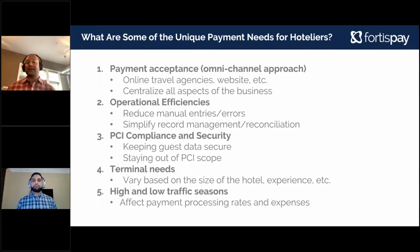Stuff like PCI. PCI has to be there because it's actually a protection for the merchant, because if there's a breach and they're not PCI compliant, well, now you're talking about liability and all that, and who wants to get into that? Yeah, which is absolutely prevalent. Yeah. So we have to make sure that we're doing the right thing as hoteliers, and making sure that we and our guests are staying out of the PCI scope of data breaches.